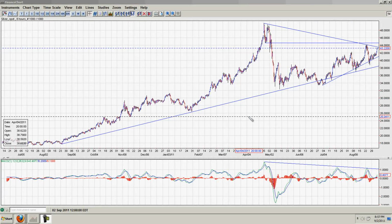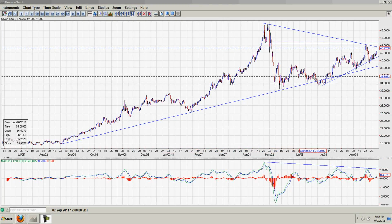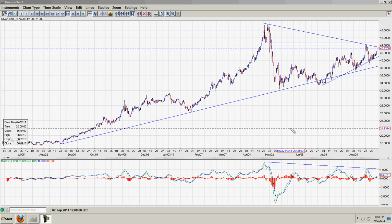This is the 8-hour chart, and I've drawn a number of lines on here. I'm going to explain those. This one trend line here, the long trend line, actually goes all the way back to the end of August last year. Now, what is so very encouraging about this, I've explained before, is that I accepted these little drops to get the multiple confirmations on it.